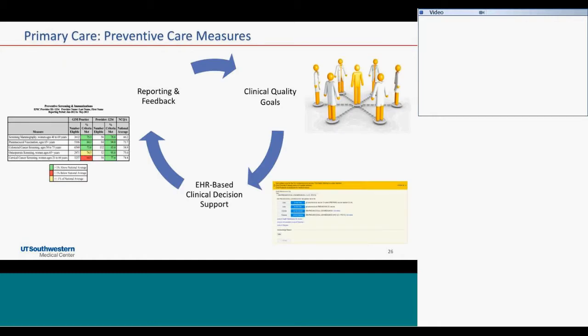So let's shift our focus to primary care and talk about some of the work that we've done to improve our primary care quality measures for the health system. Similar to our approach in the specialty-based registries, we first identified our clinical quality goals and then identified measures associated with that. We developed EHR-based clinical decision support that would allow us to identify patients with care gaps and would recommend the appropriate action to close these care gaps and allow the provider to document any medical or patient exceptions to meeting this quality measure.